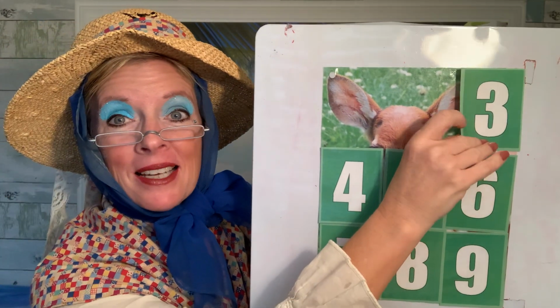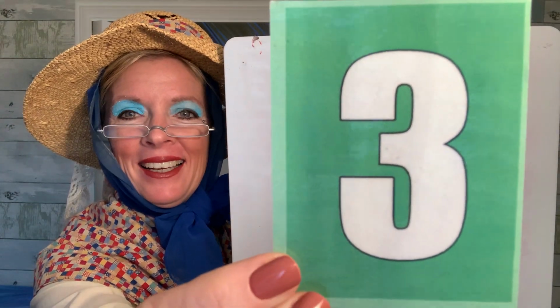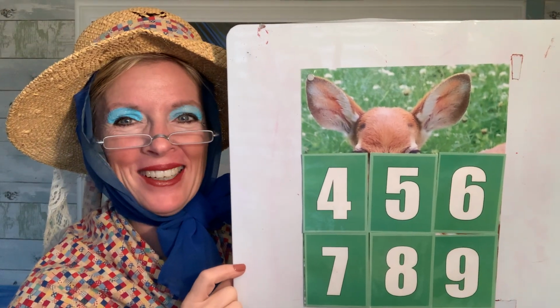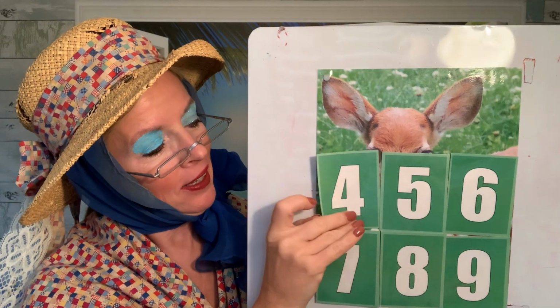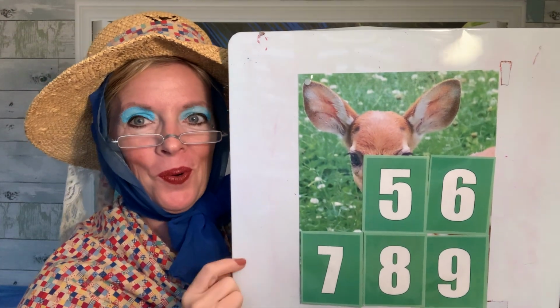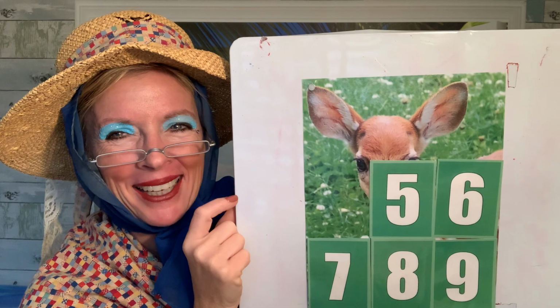Let's take off the next number. Say 3. Oh, you can see more of it now. Let's take off this one. Say 4. Oh, I can see something that looks like an eyeball looking back at us.